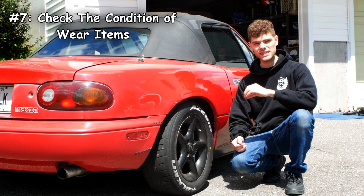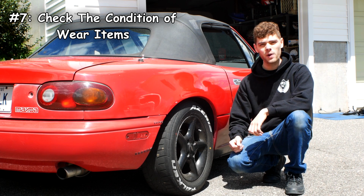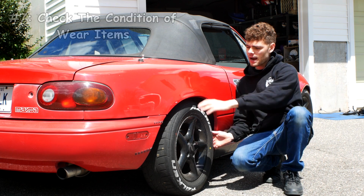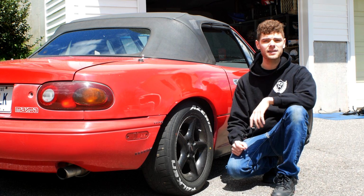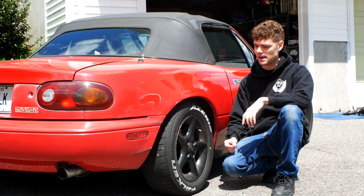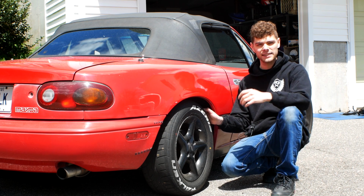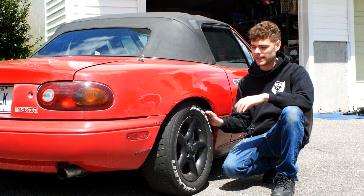Next on the list, once again, is something that isn't specific to Miatas, but it's very important when you're looking at a car. And that is check your wear items. Now, you want to check your tires, brakes, and brake pads to make sure that there's still a decent amount of life left in them. Now, it's important to check tires, especially on Miatas, because once again, these cars are old and rubber tends to dry rot and go bad as it ages.